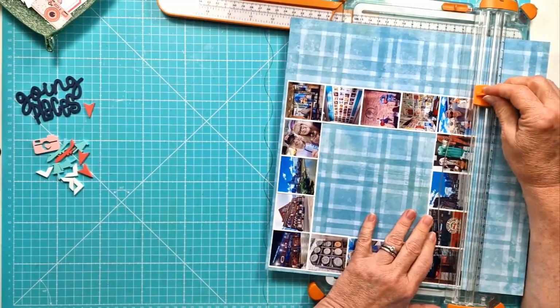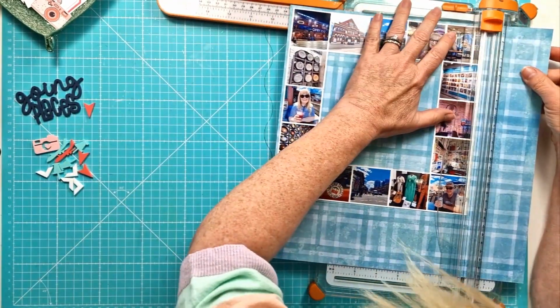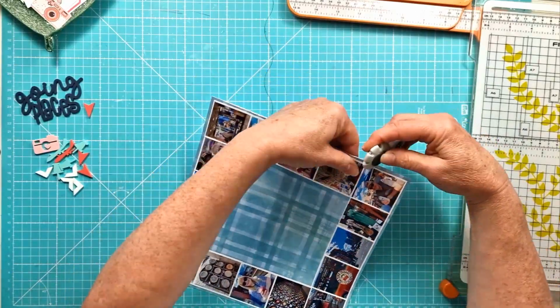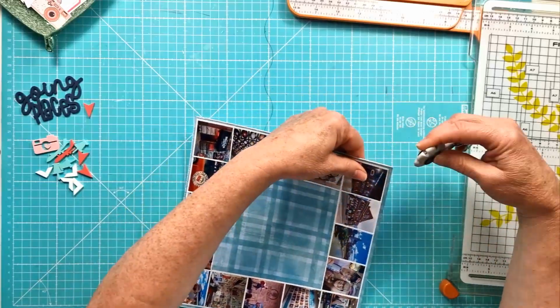So I have called out, it's the Paige Evans Adventurous collection, and I'm just going to use a couple of the pattern papers from that. So I've got this sort of plaid check here in the blues, and I'm distressing the edges.